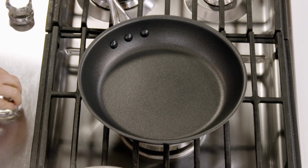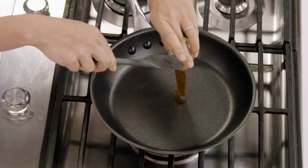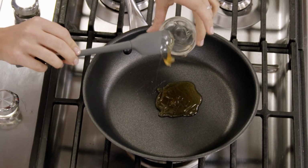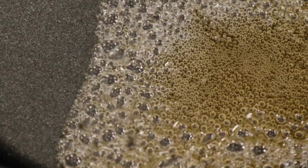We're going to start by heating up the skillet over medium-high heat, and I have 2 tablespoons of honey here. And now we're not going to touch it, just like if you were making a sugar caramel. We're going to wait to get a nice toasty smell coming out of it. It'll take about 2 minutes, and then we'll add the rest of the ingredients.